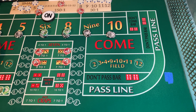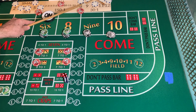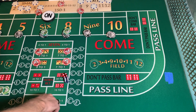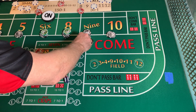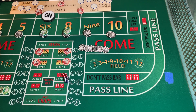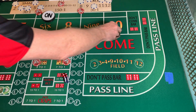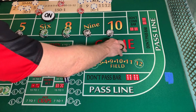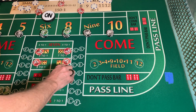Two, 6, 4, 10. Mark that 10. 300 on that 10. It's going to pay 600. It's going to cost us $15 in vig. We're going to come out. We're going to press up our 4, 5, and 10, $100 each. And we're going to rack 300.